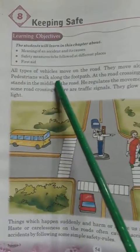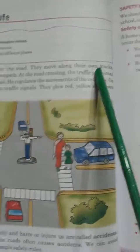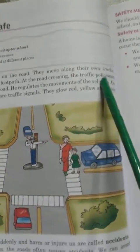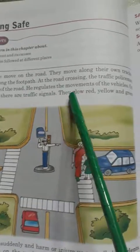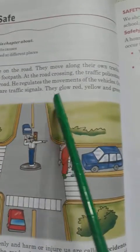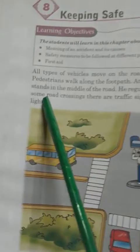All types of vehicles move on the road. They move along their own track. Pedestrians walk along the footpath. At the road crossing, the traffic policeman stands in the middle of the road. He regulates the movement of the vehicles. On some road crossings, there are traffic signals. They glow red, yellow, and green light.